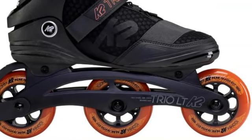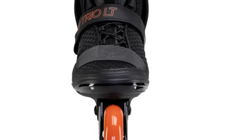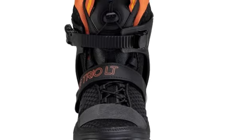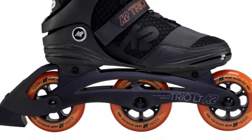reduce fatigue. This higher-level skate still maintains some handy beginner features, namely a heel brake and lacing system with a lace-locking tab. The skate is further secured via a cuff buckle and a 45-degree power strap.